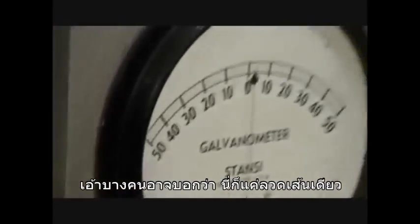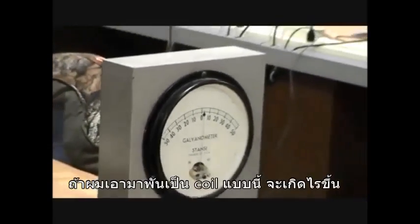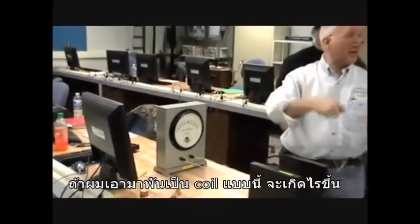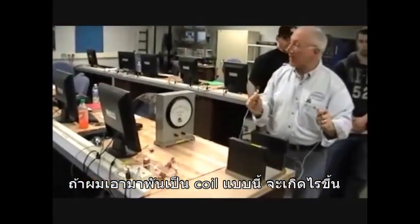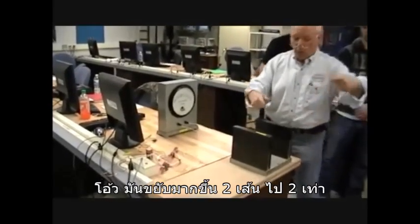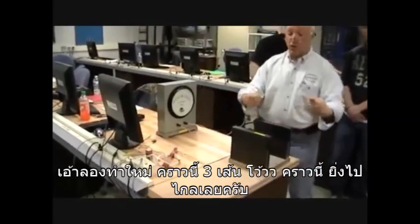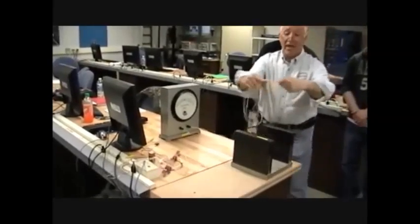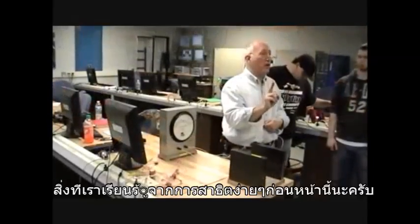Now somebody would say, okay, well that's just one wire. What if we take this wire and we wrap it into a coil like this? Now what happens when I go through? Now look, 2 wires, twice as far. Well, let's do it again. Let's go 3. Now I got 3 loops. Whoa, now I'm really cooking. And if I do it in terms, you need to learn right away.